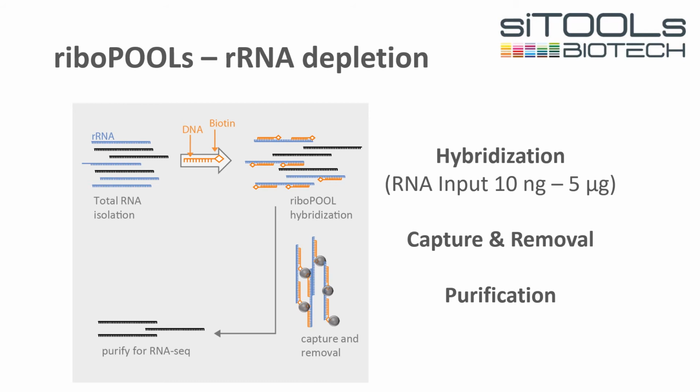And this is how you can remove ribosomal RNAs with riboPOOLs. You add the riboPOOLs to the mixture of relevant RNAs, the RNAs that you want to sequence, and the ribosomal RNAs that you want to deplete. The riboPOOLs hybridize to the ribosomal RNAs, and riboPOOLs are biotinylated. You can use streptavidin-coated magnetic beads to capture and remove the ribosomal RNAs. So easy peasy RNA removal, which takes approximately 70 minutes and is enzyme-free.